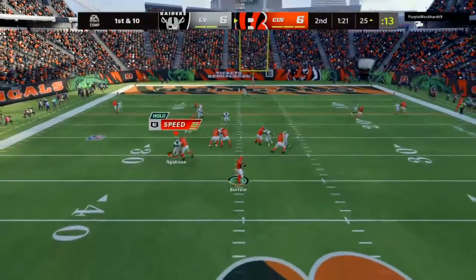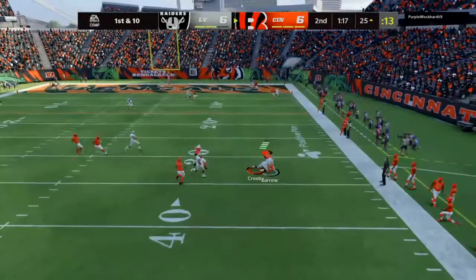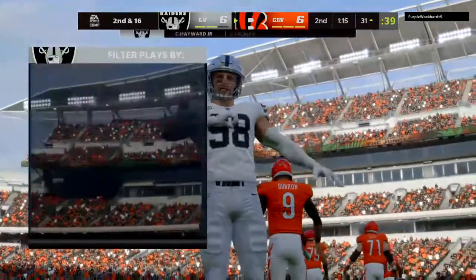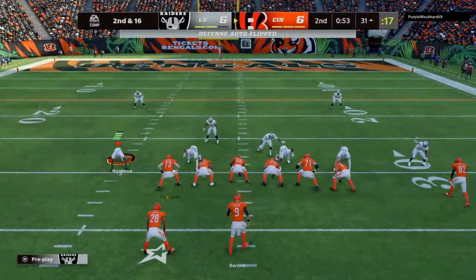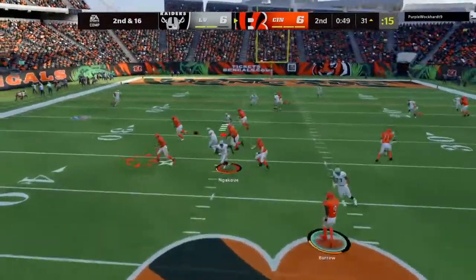Throwing again, it's Burrow. Eluding the pressure right. And he's taken down, trying to do a little too much, getting outside of the pocket, and it results in a sack. Max Crosby, credit him with a sack, and it goes as a loss of 6. Protection certainly going to need to be a bit better here on 2nd and 16.